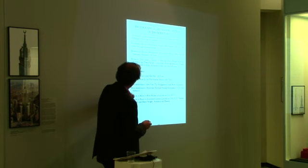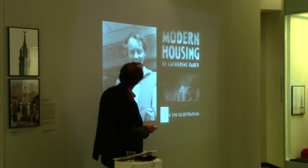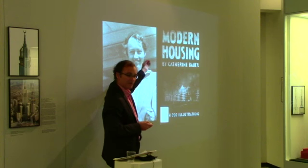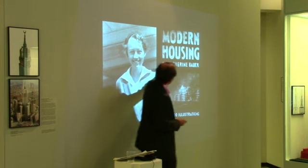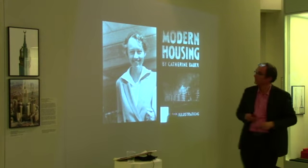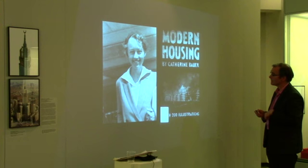Here are the photographs in the housing exhibition. You see New York slums, New York super slums, Park Avenue district, and our great hero, Catherine Bauer, who by 1934 will publish Modern Housing, a book that deserves to be put into this context.